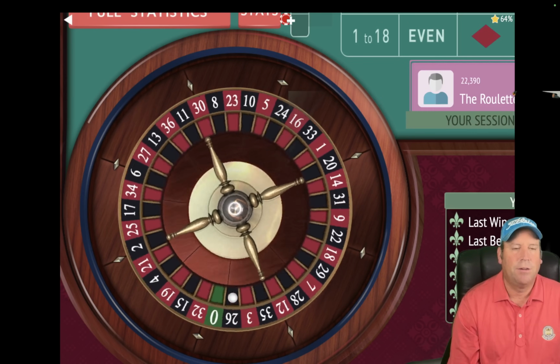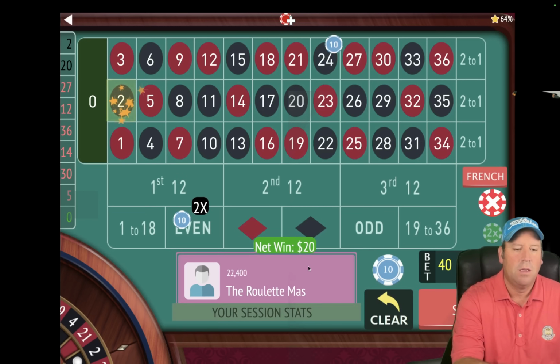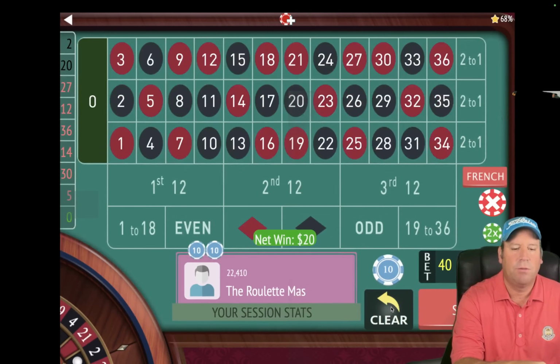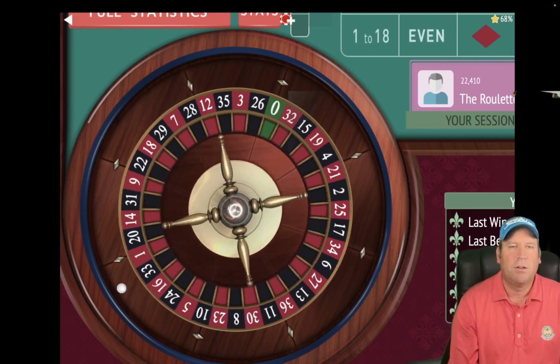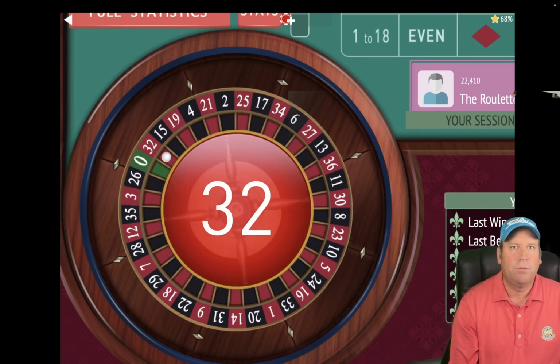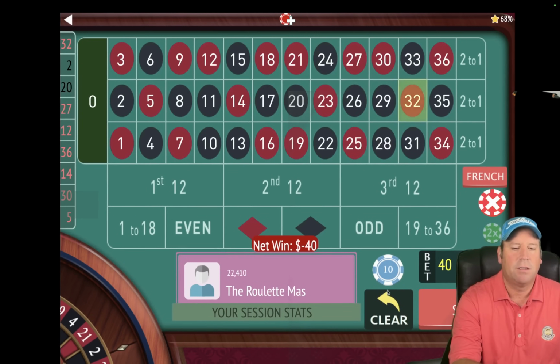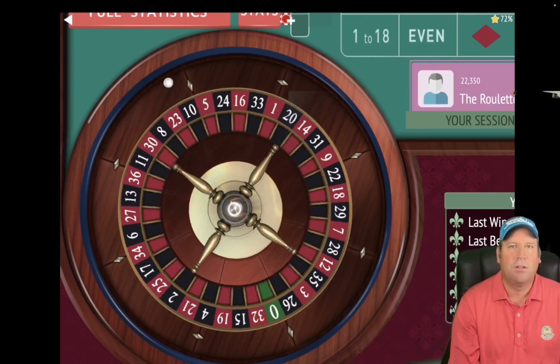And here we go. That is a 2 black. That's a win. Okay, so we're up $20 now. We're just going to rebet and spin. Again, we don't go back to the original $10 bet until we reach $150 in profit. And that's a 32 red. And that's a loss. So when we do lose, though, we increase by 1 unit. So now we have $30 on each, $60 total.